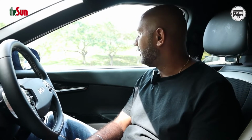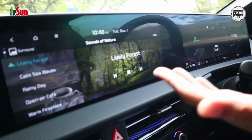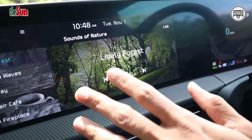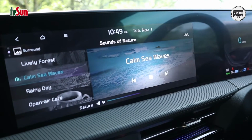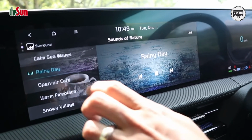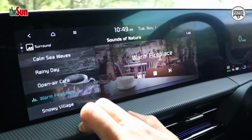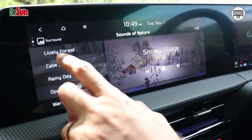So we're about to go for a drive, but before we do that, I just want you to soak up this ambience. Just listen to this. You can hear that sound of nature. Well, none of the windows are open. Instead, it is fed into the cabin through the speakers, because the Kia EV6 has something called ambient sounds, all of which are available for you to select. This calm sea waves. Let me turn up the volume. This is a rainy day. Open air cafe. A warm fireplace. And a snowy village. I'm not sure what this sound is. Sounds like somebody's walking in the snow.